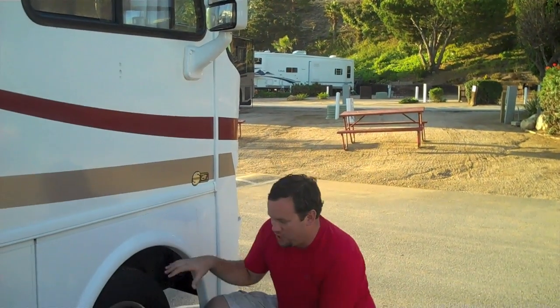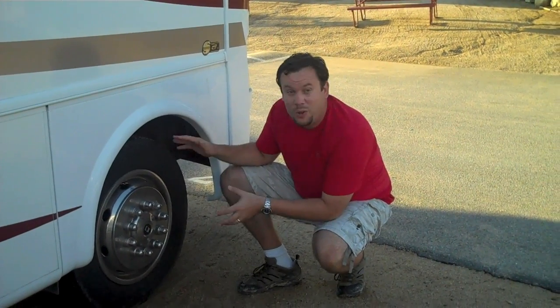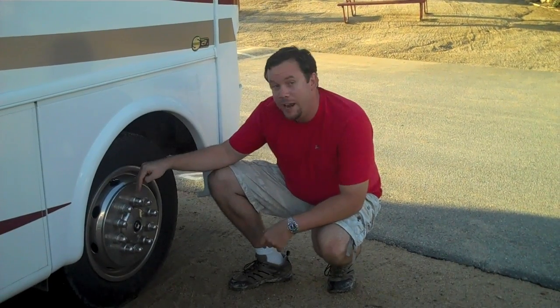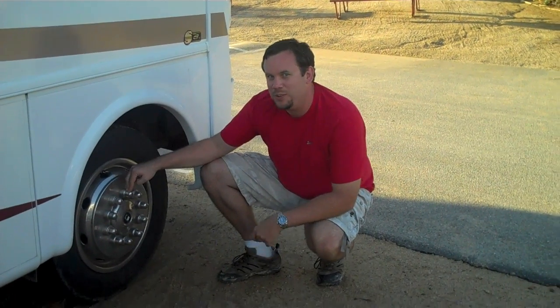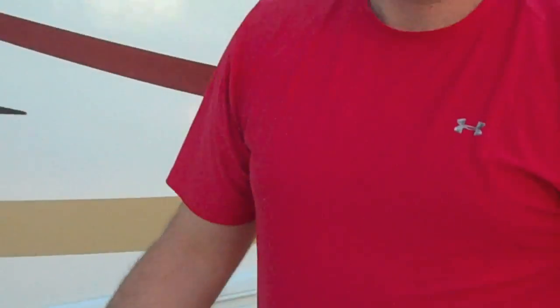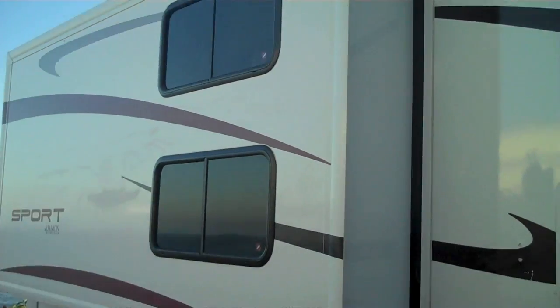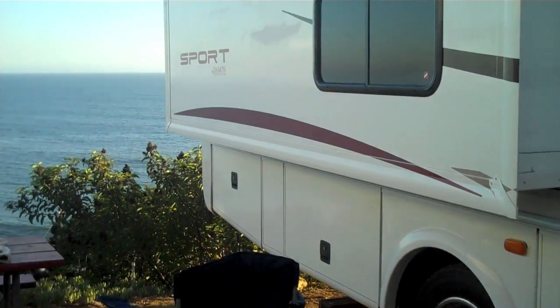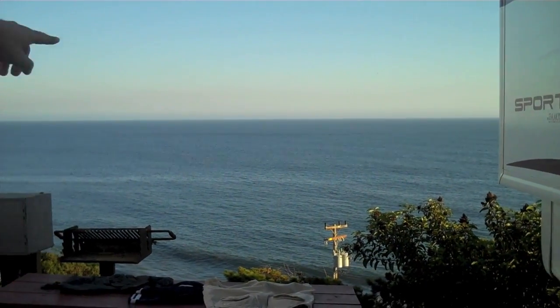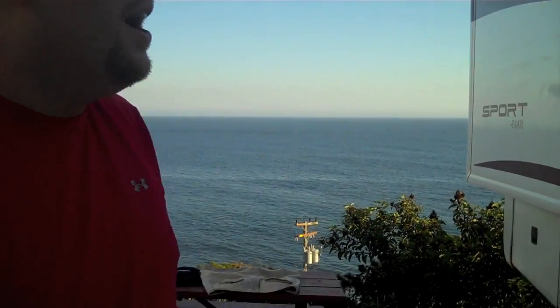Okay. So check this out here. So what we've got, full 22-inch rims right here. Count them right here. 10 lug nuts on each wheel. So eat your heart out, Kanye. So let's take a walk around. So we've got the pull-out thing here. The most important thing here for this segment is look at that view. We are ocean front. We are ocean front park right here, Malibu Beach.